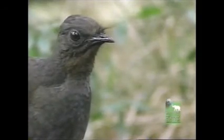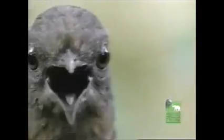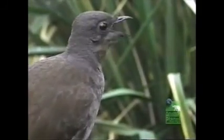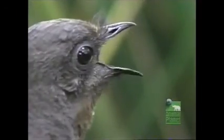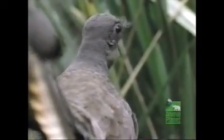But the lyrebird's repertoire also includes cameras. And now, a camera with a motor drive. And, you guessed it, a car alarm. And now the sounds of a chainsaw.